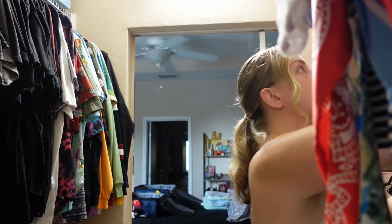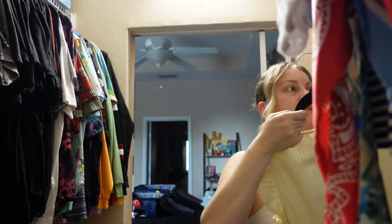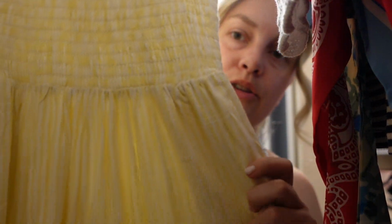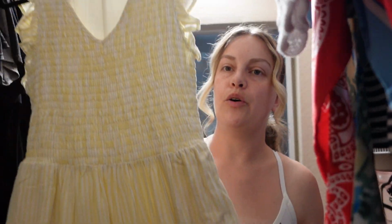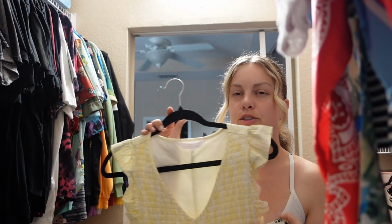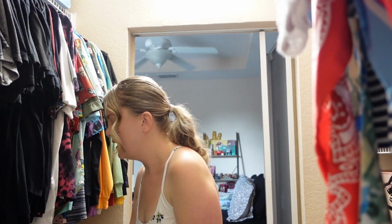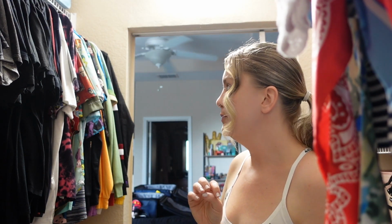So I do have this one that is a yellow striped dress. That could be so pretty. I'm just thinking if a bathing suit would obviously show under this. I'll have to take a look at my bathing suits and see what colors I have, if I've got a lighter color bathing suit or just something a little more neutral.